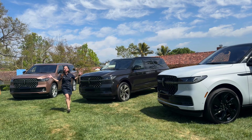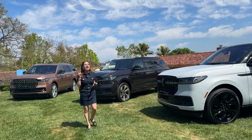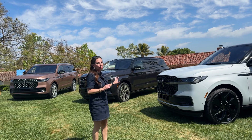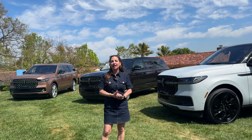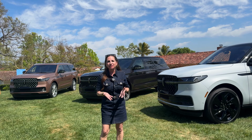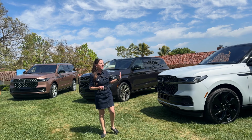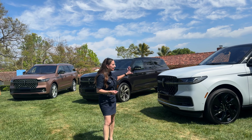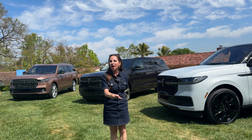You guys, the new 2025 Lincoln Navigator is finally here and we're gonna take it for a drive today. But the big news is this beautiful Black Label is now finally coming to Canada. Yes, I know my US audience has seen, heard, maybe driven the Black Label, but Black Label is finally coming to Canada for this new Navigator, and these are all Black Label specs. I'm gonna show you, then we're gonna go for a drive.